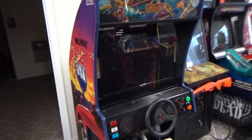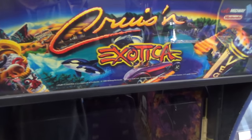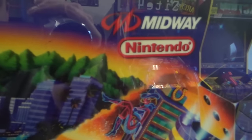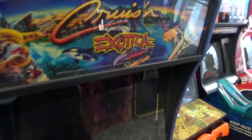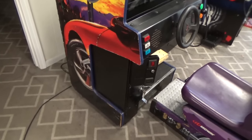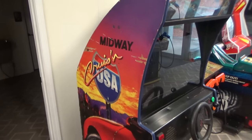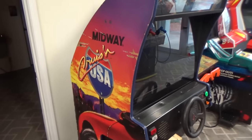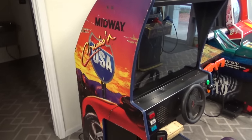Today we have CRUIS'N Exotica, by Nintendo. You may be thinking, well, didn't you just do a CRUIS'N USA? Well, yes, I did. But I sold it. So now I got to get another one ready. I like to try to keep a racing game in stock. We've had pretty good luck with them.